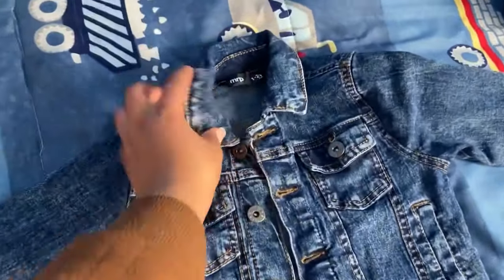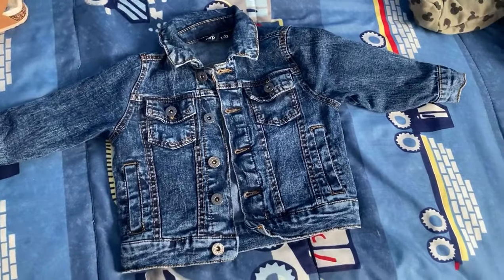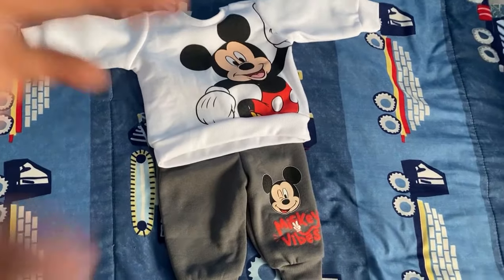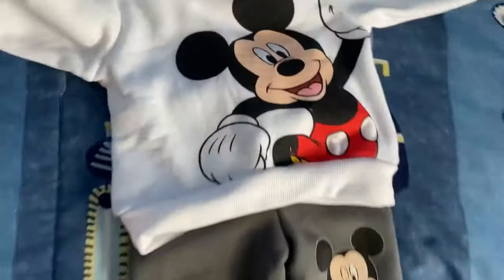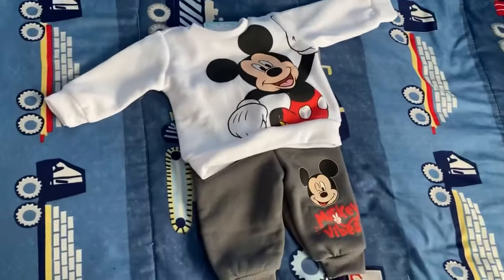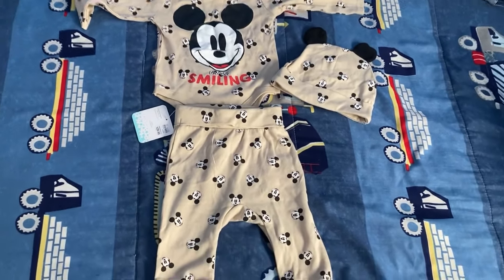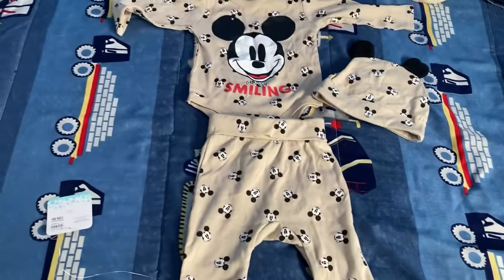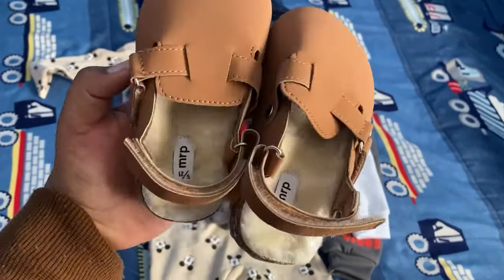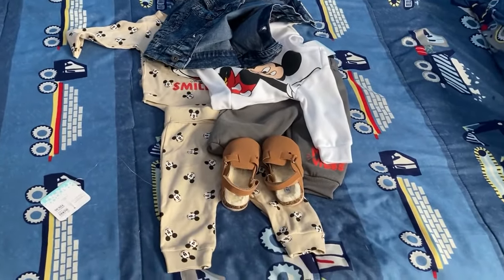During the week, I went to Mr Price, so I thought I should show you guys. I got this denim jacket for 220. It's size 1 year. And then I got this Mickey Mouse tracksuit, it was only 129. Then I got this 3-piece Mickey Mouse set. I love it so much. It was also 129. And then, guys, I was so in love with these shoes. I could not let go. They're size 5, they were 149 rand.